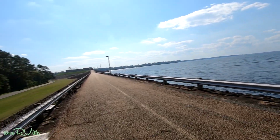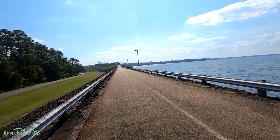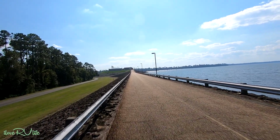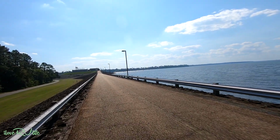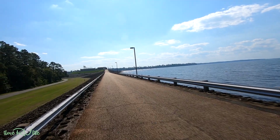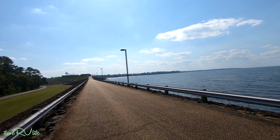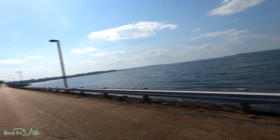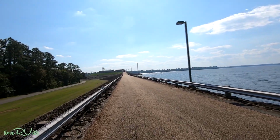Got a little breeze out here, and you can hear literally waves splashing up against the side. There's the big power generation station. There's also a lock here that you can take advantage of. I think you can put your boat in Eufaula, Alabama, come down to Chattahoochee, come across the lake, hit the locks, and go all the way to the Gulf.